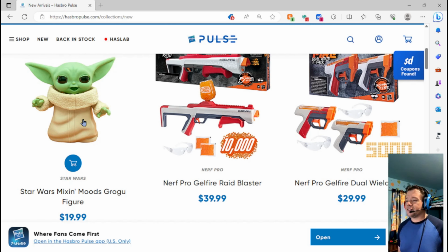Okay, so this is $20. Very cute. The eyes can be closed. Mouth opens. Okay, so this is exactly what I thought it was. Let me show you guys, because this is not new. This is new to Hasbro, but this is not new. Give me one second.